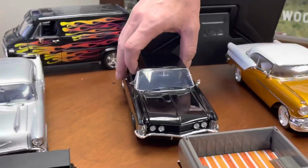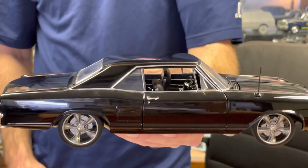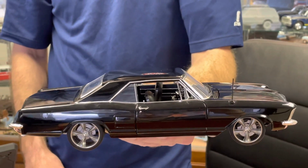Behind there, we have the recently announced custom cruiser Buick Riviera with our 20-inch Boss wheels on there. Good looking car.